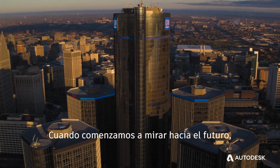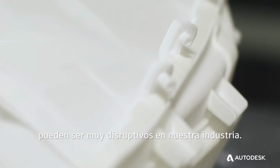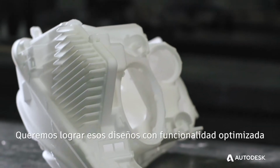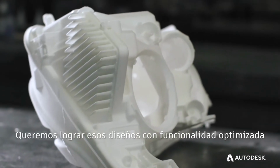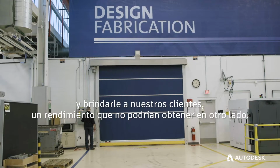As you start looking into the future, generative design paired with additive manufacturing can be completely disruptive to our industry to deliver those functionally optimized designs and deliver performance to our customers that they couldn't get any other way.